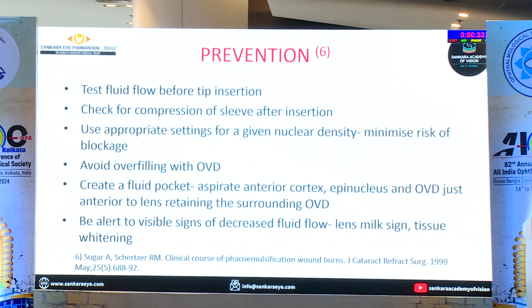And be alert to visible signs of decreased fluid flow. That is the lens milk sign. That is very important. That is one sign. And the other important sign is occlusion. Be careful about the sounds, your music. Occlusion sign without the tip getting occluded means there is an aspiration block. So you have to be very careful.